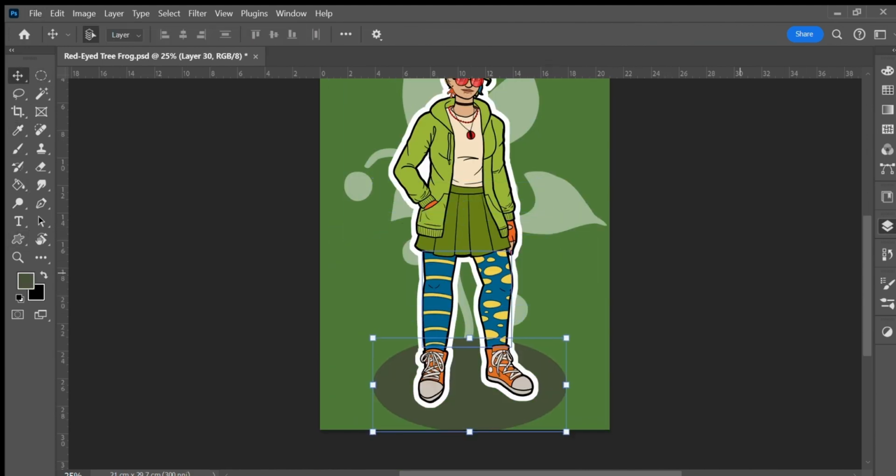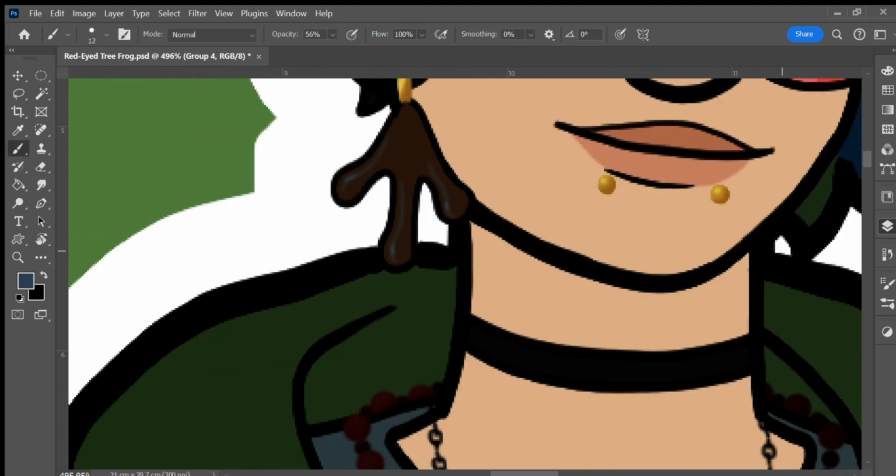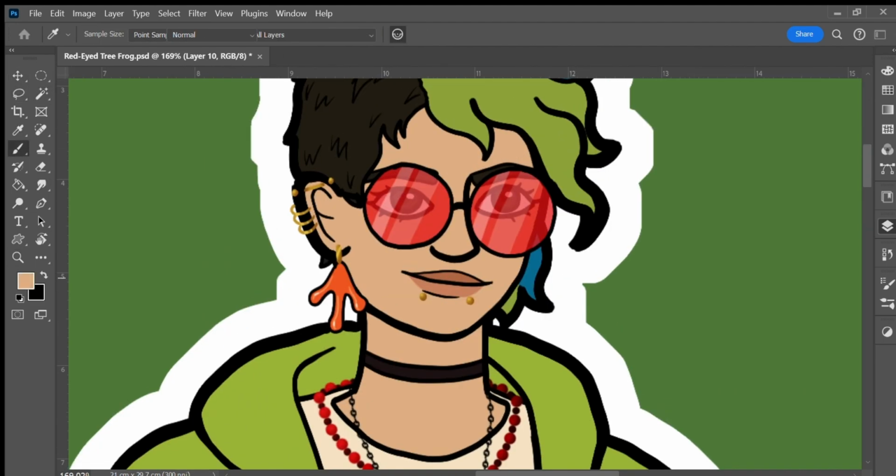When coloring her skin and face, I hid the layer containing her red glasses, so I can more easily see her features. Her skin is light brown, her eyes dark brown, although their color isn't very visible through her lenses.